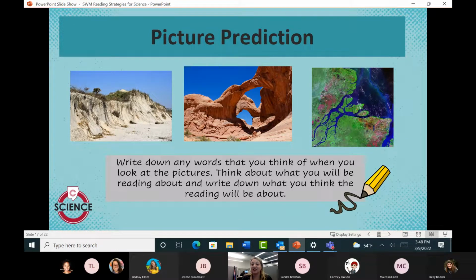That is the funniest sentence I think I've ever written. All right, anyone want to unmute and tell me what you think we are going to be reading about? Erosion? Yes, good, Kelly. We are going to be learning about erosion, weathering and erosion, and deposition.